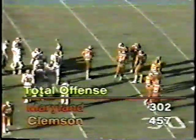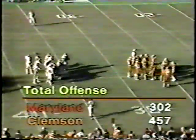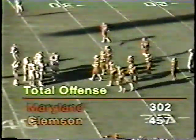Second and 6 now from the 33. Braxton Williams at fullback. Braxton to the 35, 3 yards short of the first down. Let's check out some total offensive statistics as Fawcett makes the tackle for Maryland. An awesome 457 yards total offense for the Clemson Tigers. And they've been running their slowdown offense for about the last 10 minutes in this game, trying to run the clock out. Third and 4 now for Clemson.